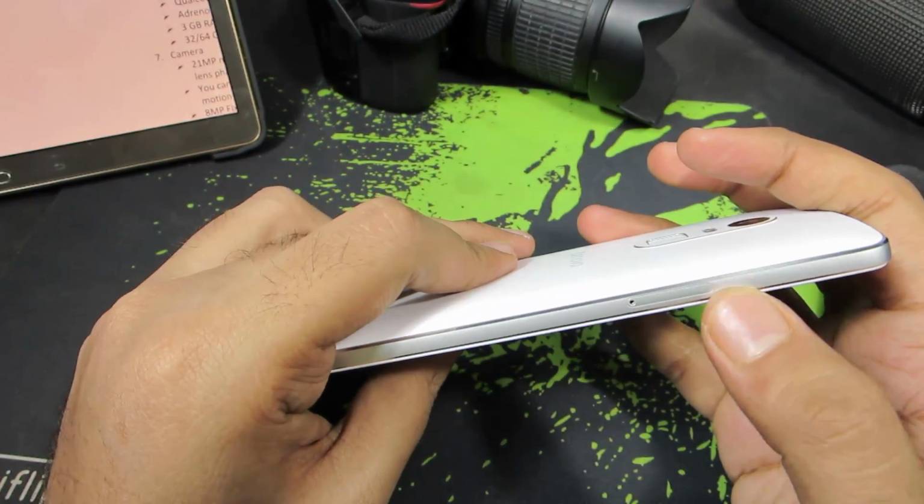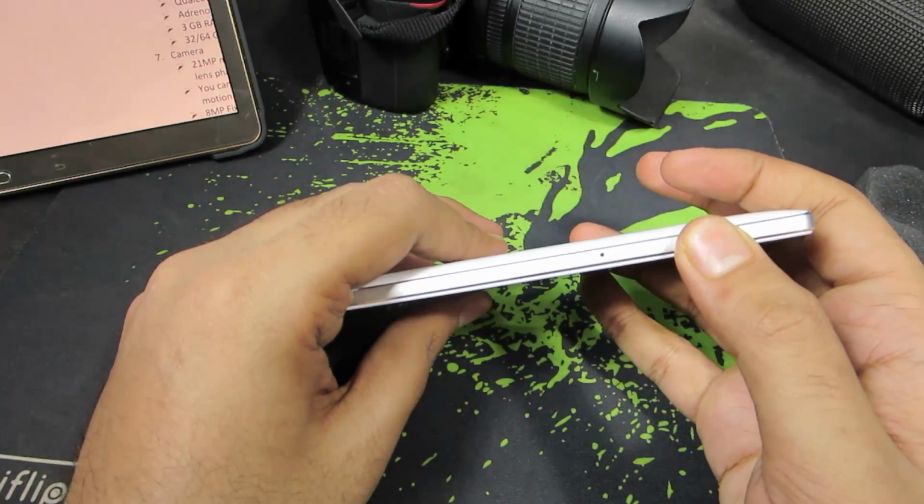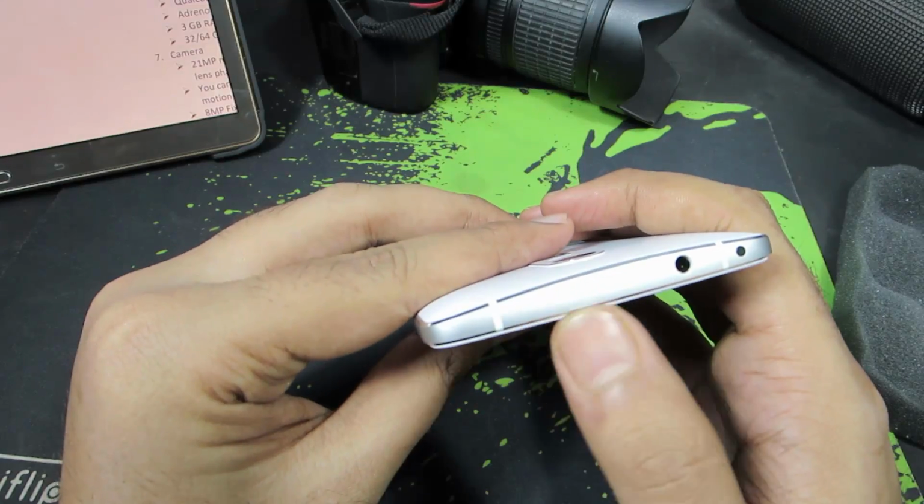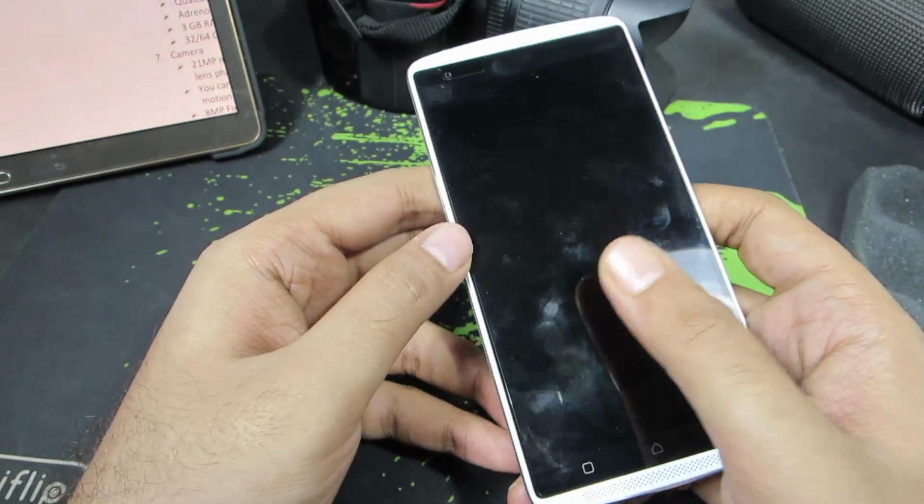Over here we have the SIM card ejector tray, and these are for antennas I guess. So anyway guys, moving on.